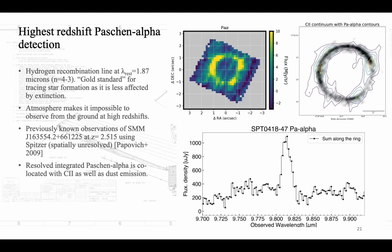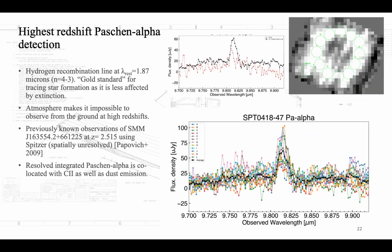So this is for SPT-041 again, overlaying Paschen alpha contours on C+, and that's integrated over the ring. If you take small regions across it, you can see the velocities slightly differing. You can take the average and then compare it to the companion. That's why I say the companion is also at the same redshift, because we are seeing Paschen alpha from the same region. That's a pretty cool result.